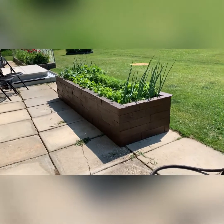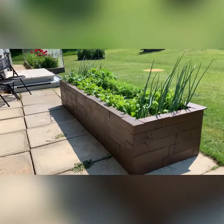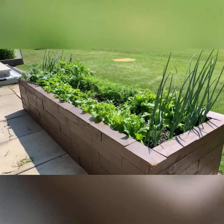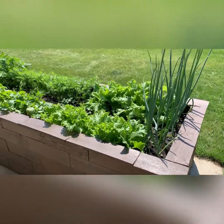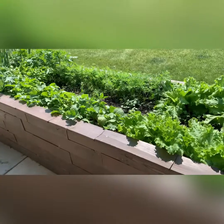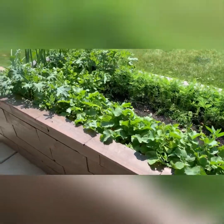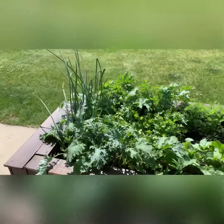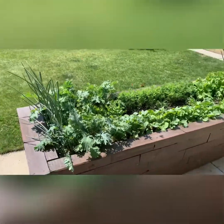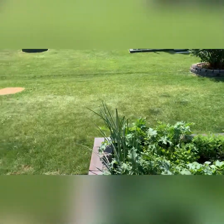The herb garden. I know it's been a little while. I figured I'd show you what it's looking like now. We have our onions, lettuce, carrots, some radish on the side, and some more herbs. But yeah, it's definitely coming along. We could definitely eat some lettuce now. Might have some today yet.